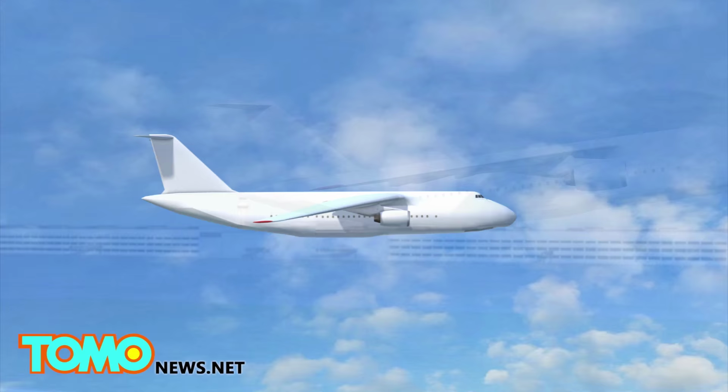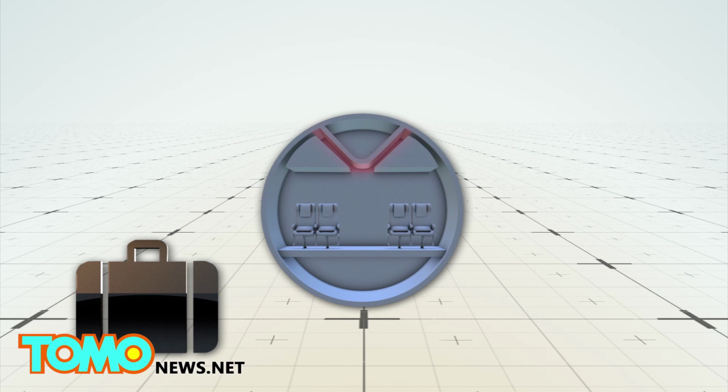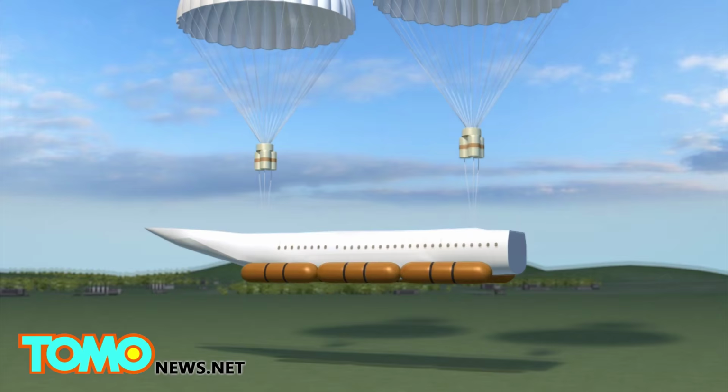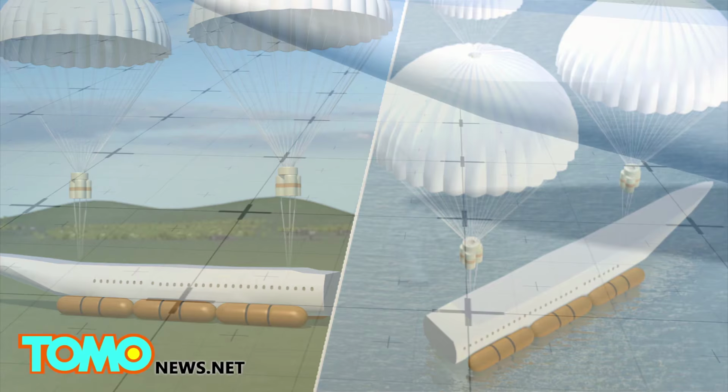Underneath the cabin is a storage space for luggage, and the roof of the cabin houses parachutes, which would be released automatically when the cabin detaches in an emergency, whether during takeoff, mid-flight, or landing. The capsule can land on both ground and water, with boosters and inflatable rubber tubes helping to cushion the impact and get passengers and crew to safety.